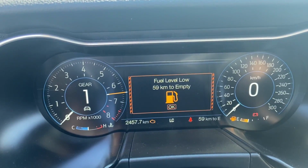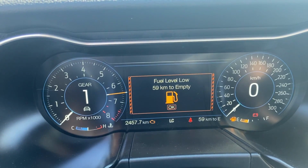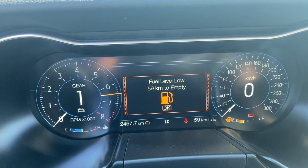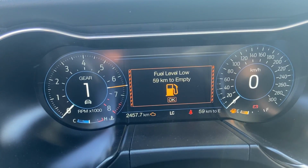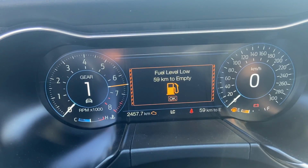Another thing that you get to see a lot on the track is this little warning: low fuel. Now, the first time it came on, the car actually did cut out on me. It was low on fuel, and that was after 2 20-minute runs. So I had to go get gas. The next time it came on even sooner.